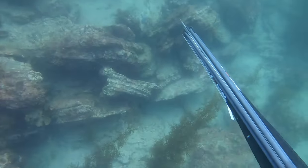So this is how the water was in this spot. Pretty murky, but generally decent visibility. I would say a hazy 15 until you got to the bottom and it cleaned up a little bit. But you'll notice across the board in Baja, the water was a little bit murkier this time.